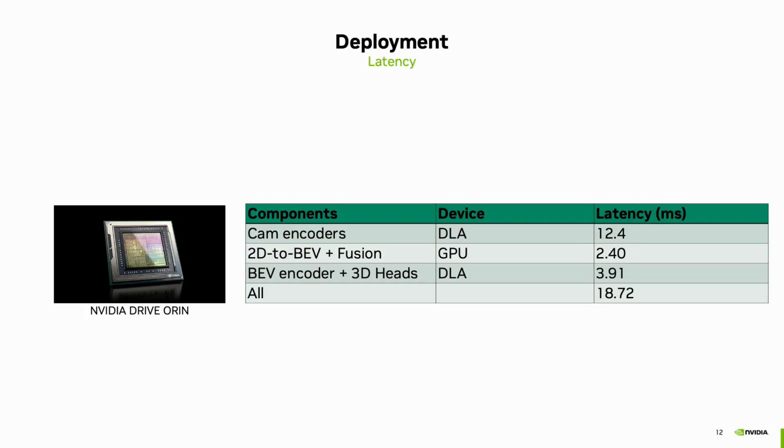NV Autonet is deployed using NVIDIA TensorRT and tested on the NVIDIA DRIVE Orin platform. Except the 2D to BEV transformation and fusion parts, which run on GPU, the rest run on DLA, Deep Learning Accelerator. The total latency is only 18.7 milliseconds, which translates to a remarkable frame rate of 53 FPS.